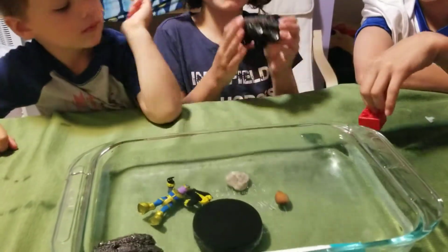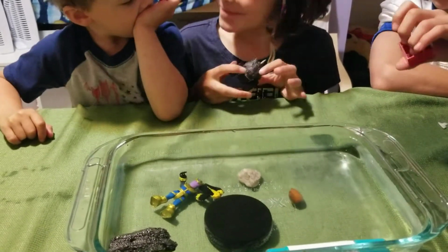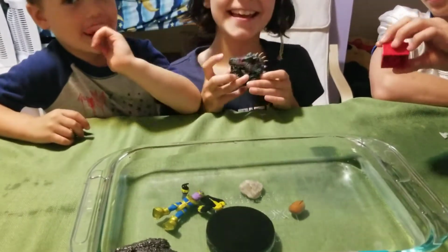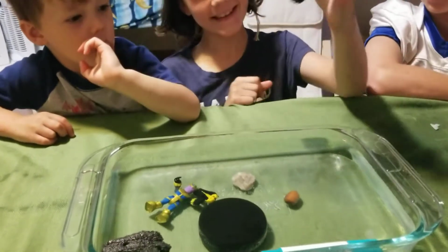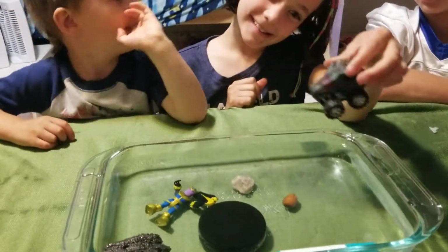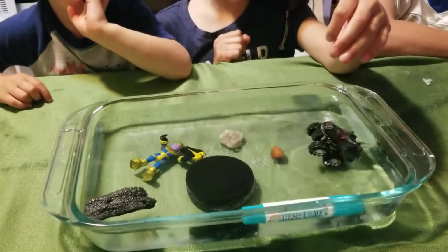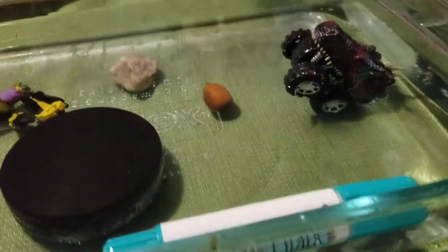All right, Riley, your turn. I'm going to choose the dinosaur truck. Dinosaur truck, what do you think? Maybe. Float? You think float? Let's see. Well, that's kind of half, isn't it? The back end does not float, but the front end does float. It is kind of half and half.